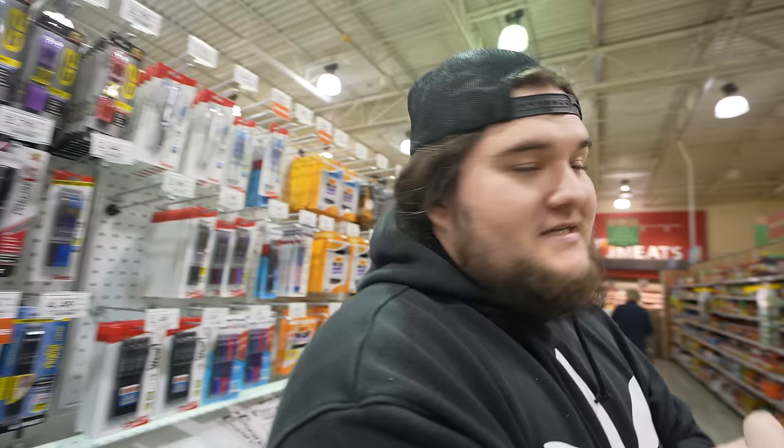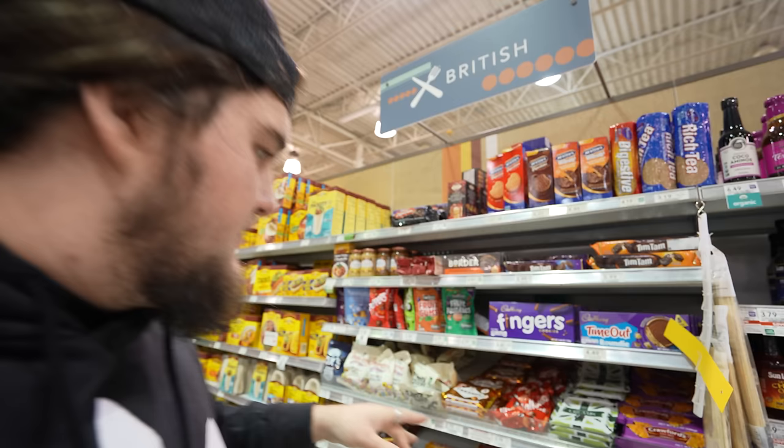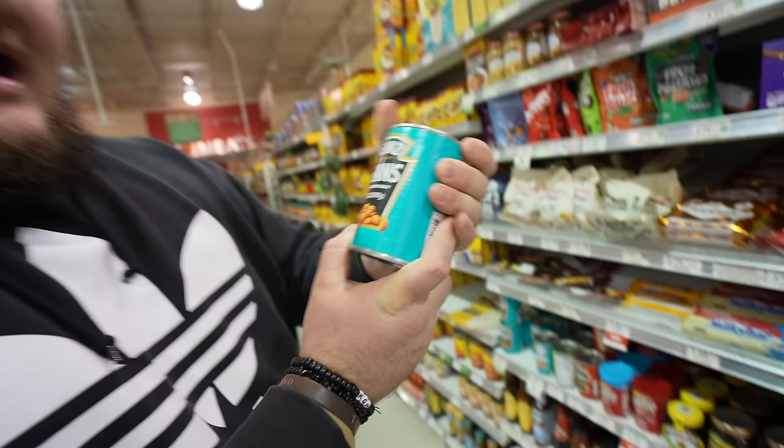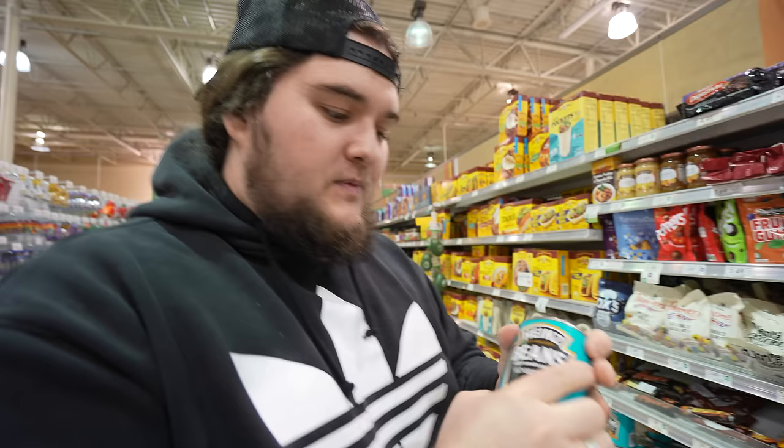Okay. So we're on the international food aisle to see what they got for the UK. Okay. So we are here at the British section. Now they've got chocolate digestives. They've got different candies, which isn't anywhere close to the amount of candy that we had over there. They've got the Mars bars. They've got the right beans. So our full English is not going to be disappointed.